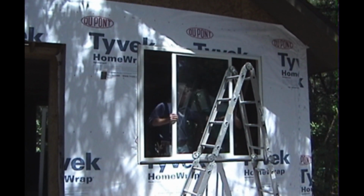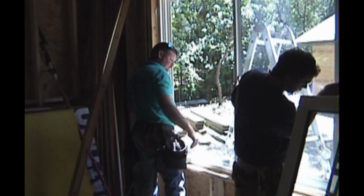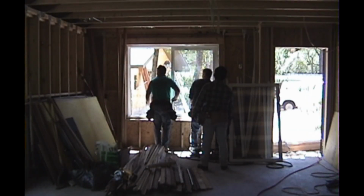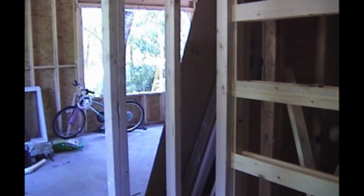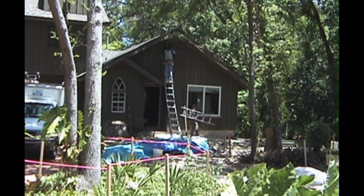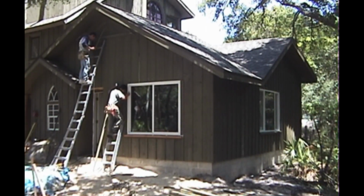We have some beautiful Scanic windows that they're just installing. Here the cedar siding is going up on the new frame shop.